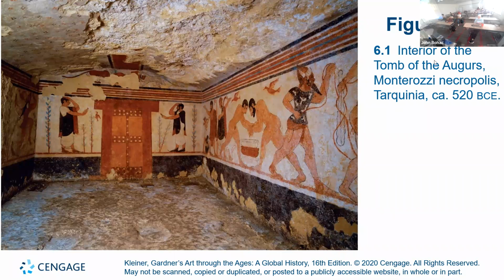And this is the interior of the tomb of the augurs. And we see this word here, it comes up all the time in Etruscan culture, necropolis. I told you guys what this last part, polis, like Minneapolis and metropolis, and it means city. What is this necro, necro?